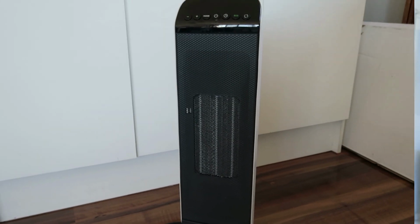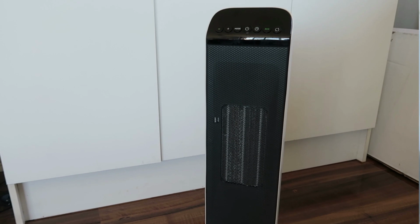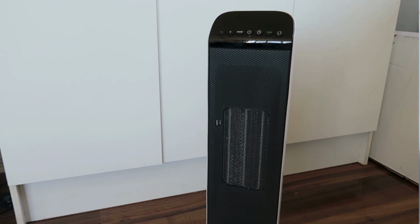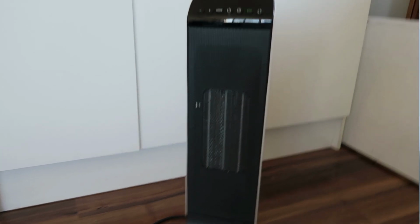So the next thing on the list is my heater. Now this is a funny one. I've only had this for about 3 months now. It's a DeLonghi. We went into Aldi to buy this just before winter, or when it started getting cold, because we didn't have a heater, and we usually just use those little fan heaters. And we picked it up and we thought it was only $60.